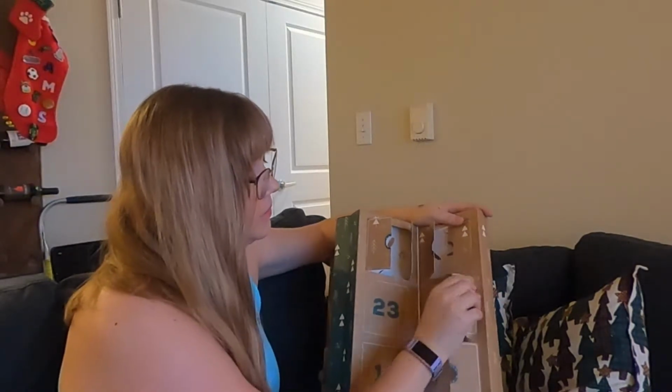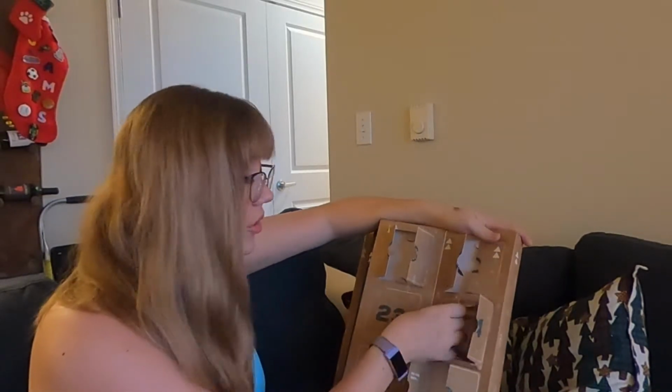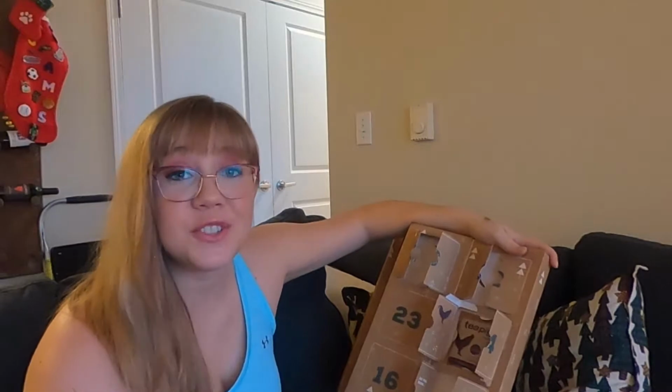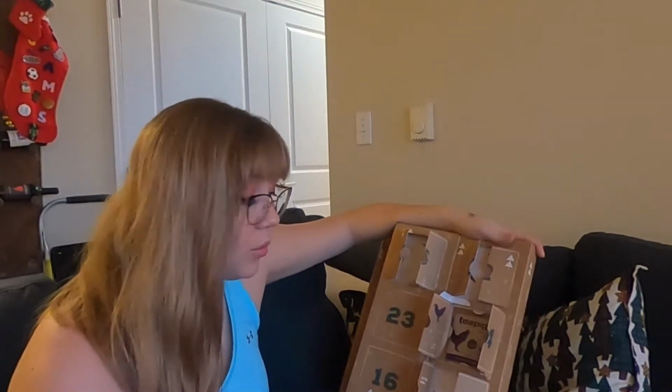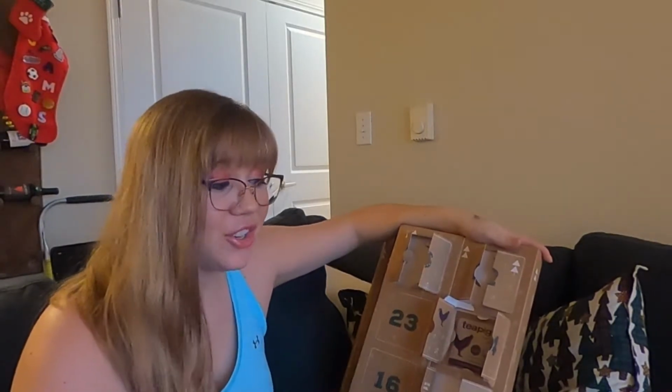14. I really like that I'm getting to open this whole thing now so I can see all the flavors, but I also really would have enjoyed opening this each day, reading the little quote it has, trying the tea. This is such a fun idea. This is totally my kind of advent calendar.